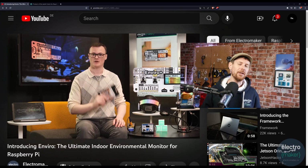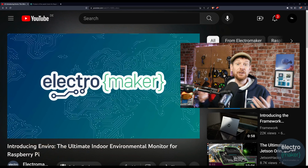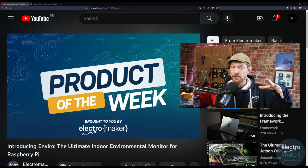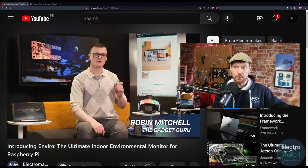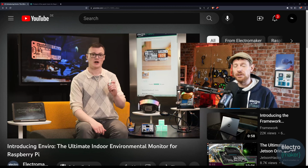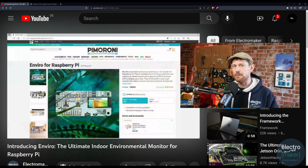This is Robin Mitchell, Electromaker's in-house gadget guru, and he's talking about this week's product of the week, which is Enviro. It's an amazing hat for the Raspberry Pi, for any Raspberry Pi. It works with all of them, and it essentially adds environmental sensing to any Raspberry Pi and has a nice software library that goes with it.